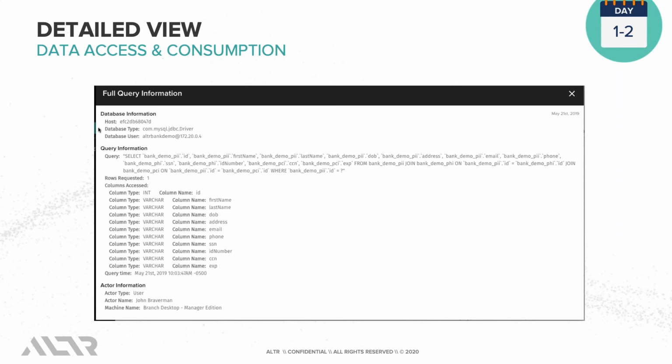This is another screenshot from our portal. You get everything from the host that initiated the connection. So in this case, this is actually a Docker container. This is the instance of a Docker container. The user, the class path of the driver, the query, and then you also get to see how much data was returned and exactly what was returned. So not only are you seeing what the application asked for, you're seeing what it got back.